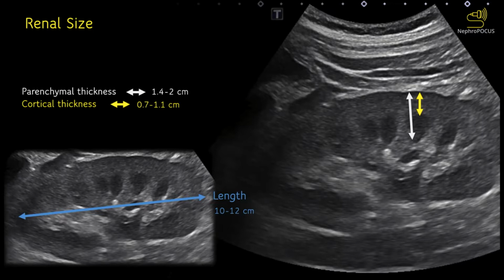Cortical thickness is from the outside of the kidney, like this yellow thing here, to the outer border of the medullary pyramid. But in real life, you don't always see medullary pyramids this clearly. So if you're able to measure the parenchymal thickness, that's fine. Normal cortical thickness is 0.7 to 1.1 centimeters. So just remember approximately 1 centimeter. And parenchymal thickness is the outer border of the kidney to the tip of the medullary pyramid, or till you see the sinus fat. That's almost twice as much as cortical thickness, about 1.4 to 2 centimeters.